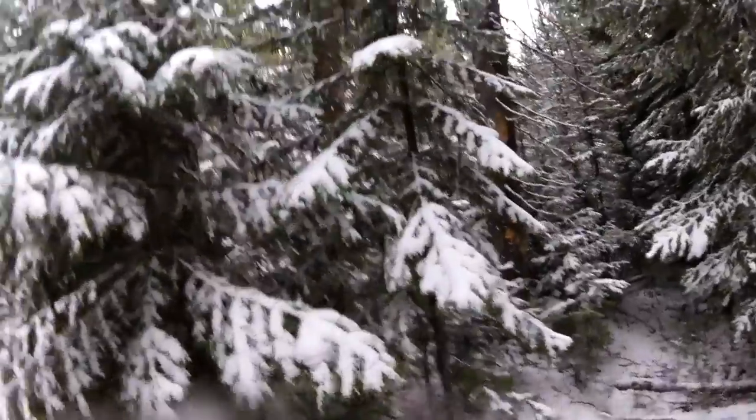Oh, there it is right there. I see a nice bobcat track. Good dog, Ty guy. Good dog.